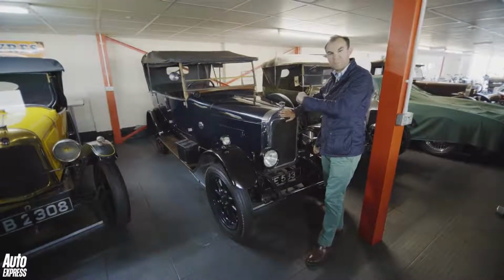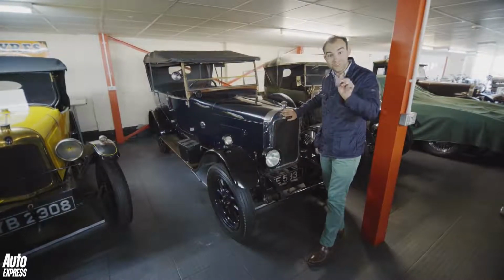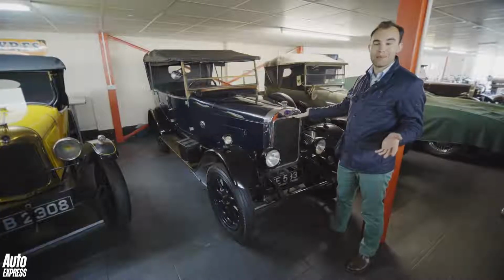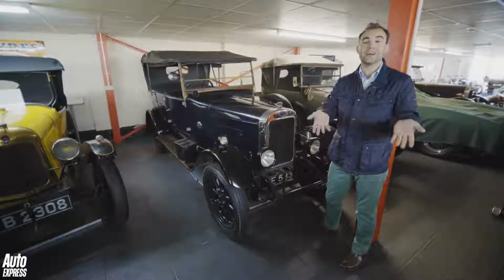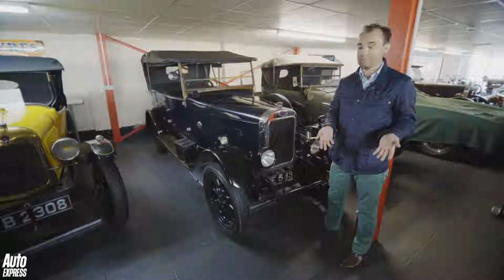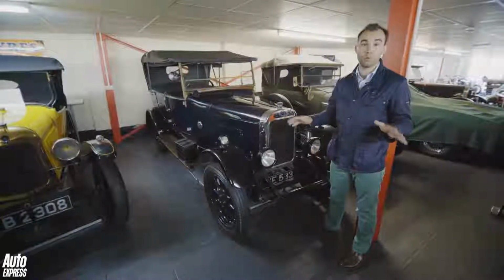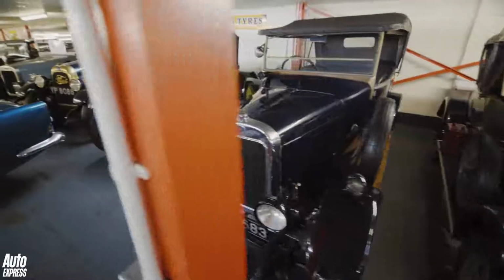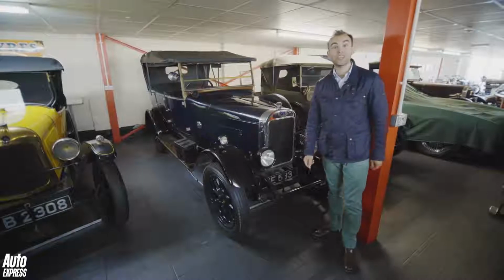Now, this looks like your typical 1920s Austin or Morris, doesn't it? But it's not. It is a Clino. Now, you've probably never heard of them, have you? I haven't heard of them up until today. In actual fact, they were Britain's third largest car maker in the 1920s. Yet, by 1929, the company was finished. The ongoing price war with Morris finished them off. And Studio434 has got the world's largest collection of them. There are 6 here. Incredible. You learn something new every day.